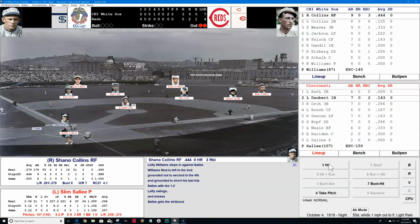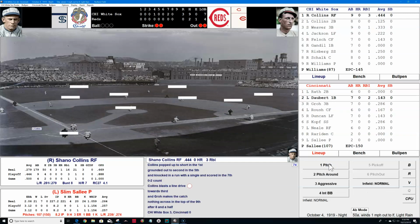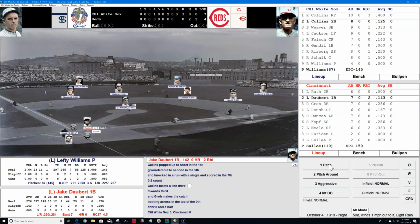Here's Shano Collins, 2 outs. Collins is 2 for 4. Here's the pitch. Collins blasts a line drive, but Groh gloves it and makes the catch. We go to the bottom of the ninth.